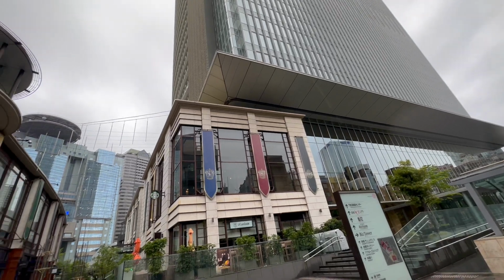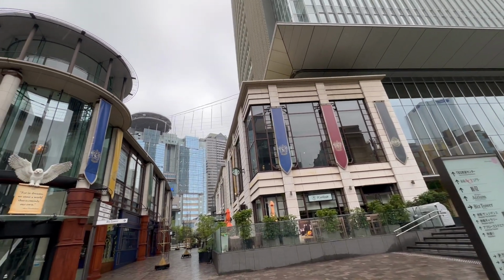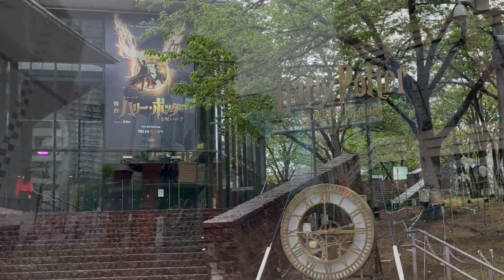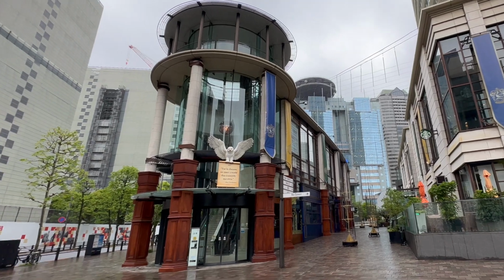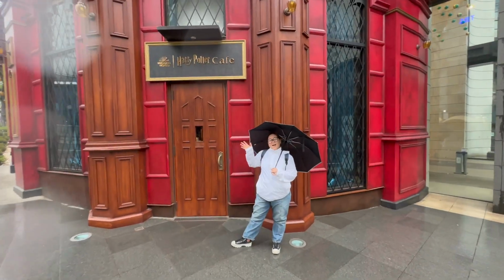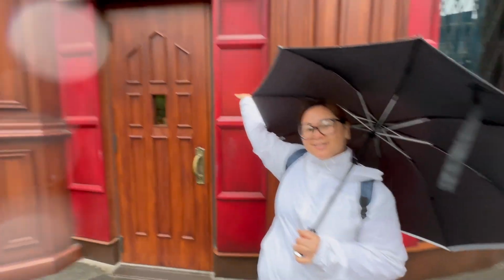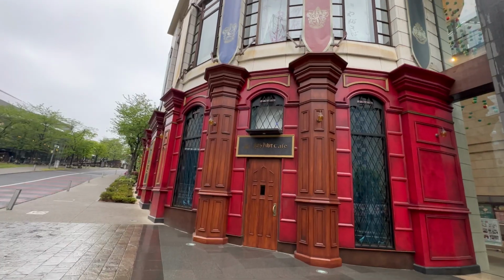This area is known as the Harry Potter Plaza, which celebrates the Asian stage production of Harry Potter and the Cursed Child at the Akasaka ACT Theater. This is the Harry Potter Mahadoroku shop where you can get your Harry Potter merch, but you need a reservation to get into this store, as well as the cafe, which we didn't have, so we just came to admire the surroundings and check things out.